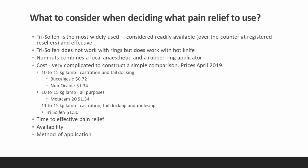Remember to consider the time to effective pain relief, which is less than 1 minute for Numnuts and for trisulfan, and approximately 10 minutes for the other 2 products. Availability, we've talked about earlier. The trisulfan is available over the counter from registered resellers. You just check with your local reseller that they can supply you with the product. Not all resellers can. The other 3 products are available on prescription from veterinarians, and there are constraints on the veterinarian in issuing those prescriptions.